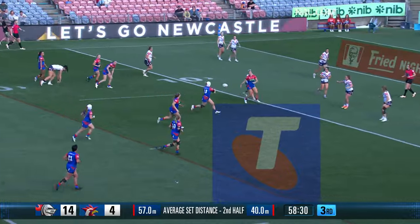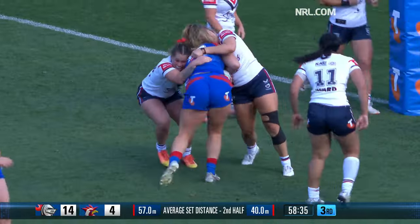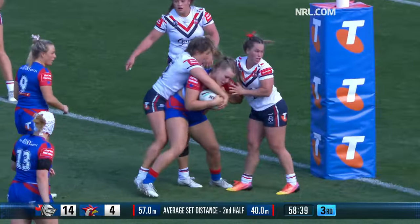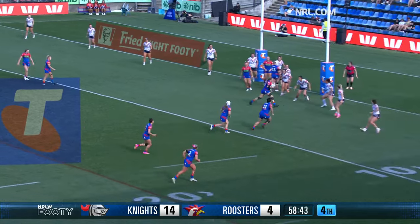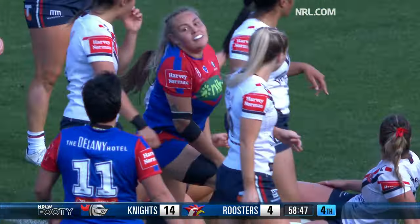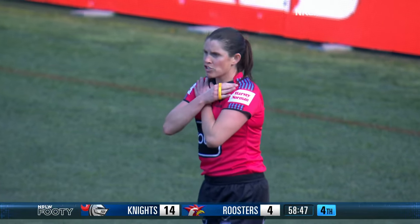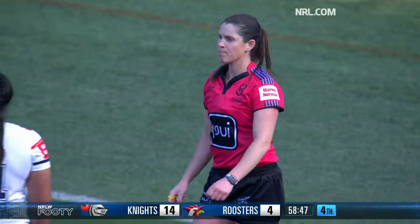Higgins out of dummy half. Hannah Southwell to Carter. The Roosters' defence get Carter a metre away from the line. Now Johnston! Caitlin Johnston for the line! Maddie, I think this is a no try. It'll be close. Confirm that Caitlin knocks on into the leg of the defender. Yeah, that's what it looked like.